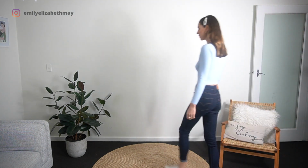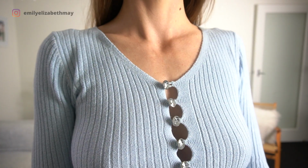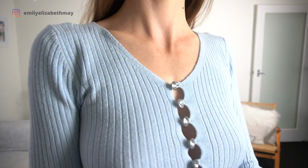For the next outfit, I've gone for a casual blue tonal look. I love this little cardigan. It goes with so many pairs of my jeans. It has intentional holes between the buttons. That's like a feature. And the buttons are these cute little crystal buttons.